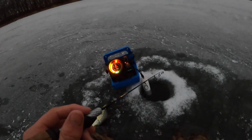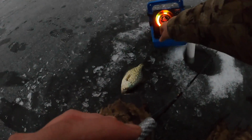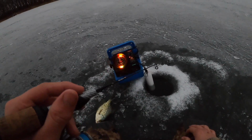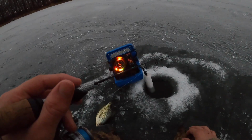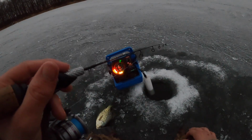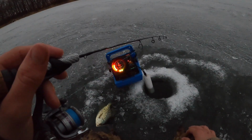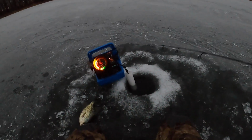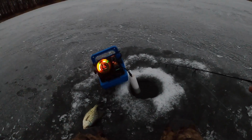Sorry guys, Luke doesn't want me to be funny anymore, so now I'm gonna be completely serious and boring. All right, we're just jigging here. We got a couple marks about 2 feet off the bottom. Oh, here comes one. He's right on my jig here. Let's see if I can get him to bite. Using plastics. Got that white Maki plastic on there.